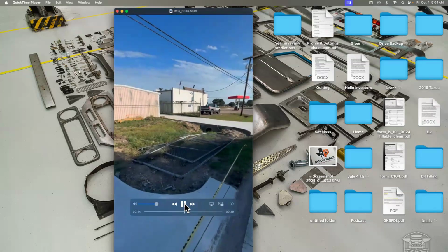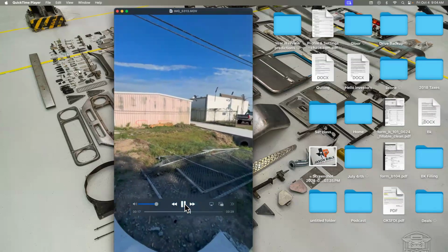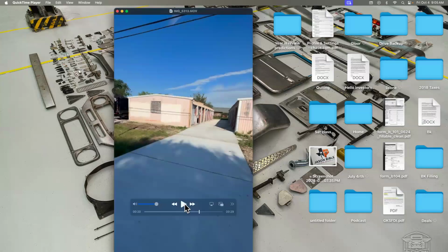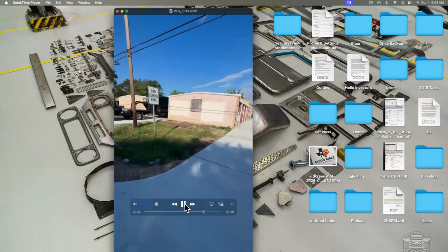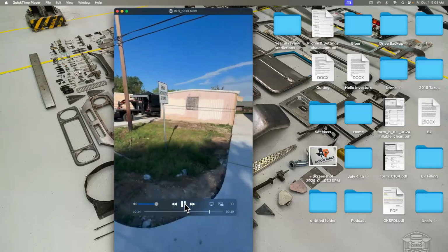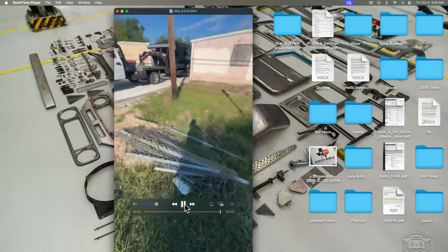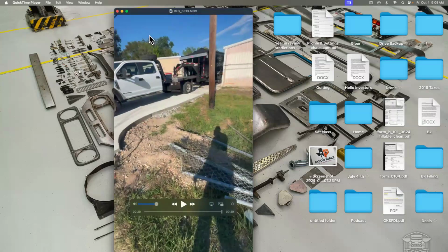The truck that you saw earlier in the clip is the guy that's picking them up. He's the recycle guy, and he's picking up the metal doors and the fences. But excellent little property coming along. Just coming along here.